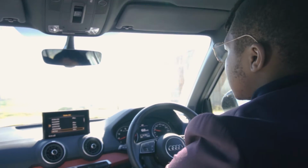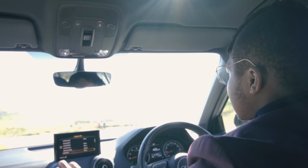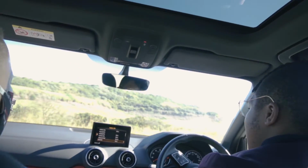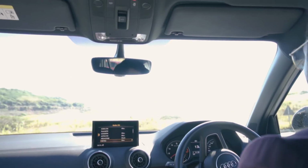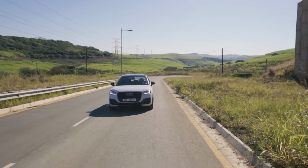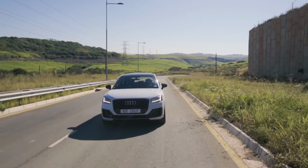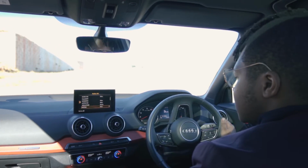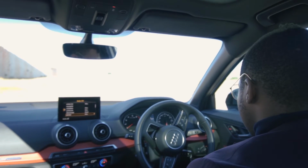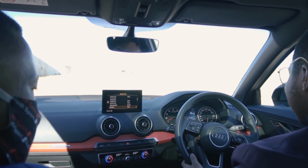I also love the detail. If we're looking at this dashboard, this touch of red is absolutely beautiful. Black is my absolute favorite color, so I love it when black has sort of like a small pop to it. I also love how the gear is sitting. It's nice, it's close to me, it's comfortable. Obviously with this car I don't have to be changing the gears all the time. I really love that about it. I also love this red on the panels right here on the side.